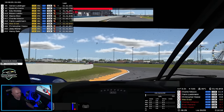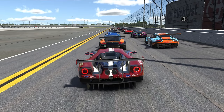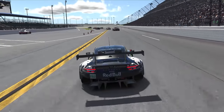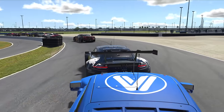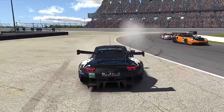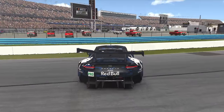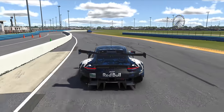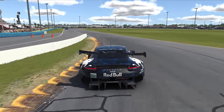Right, let's have a look at the carnage. Okay then, let's have a look at the carnage. We didn't see too much, but no doubt there will be quite a bit. There we go, turn one, lap one. Get out my way, son, he says. Oh man, with a bent wing, his car's going to be so off pace. Man, lap one, it's soul destroying.